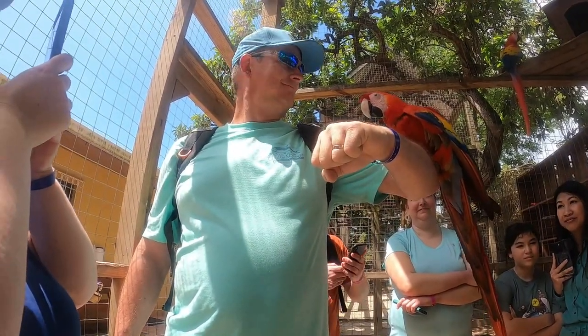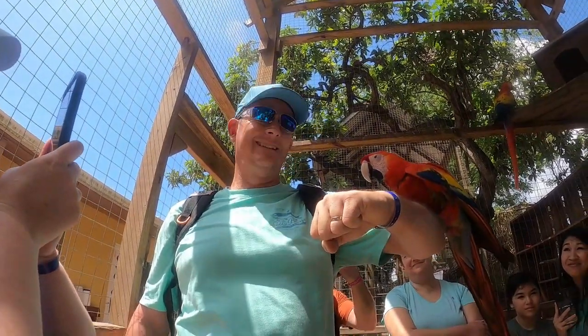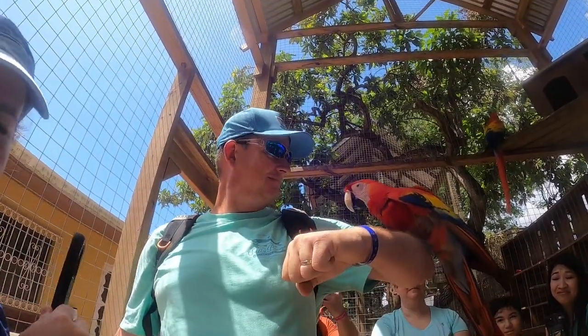Check it out. Who would have thought you'd come all the way over here to Roatan to hold a big red chicken in the arm? Yeah. Got it? Yep.